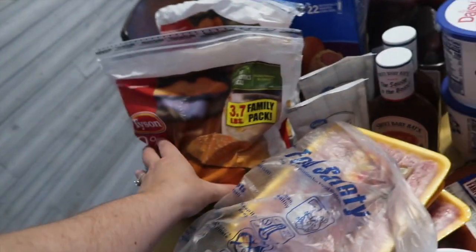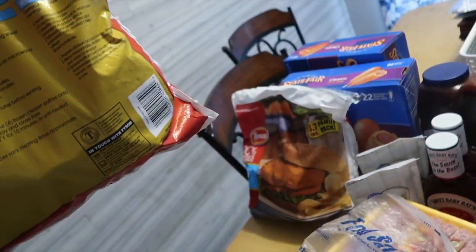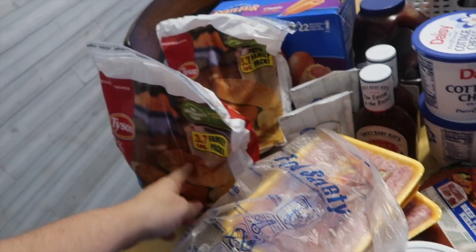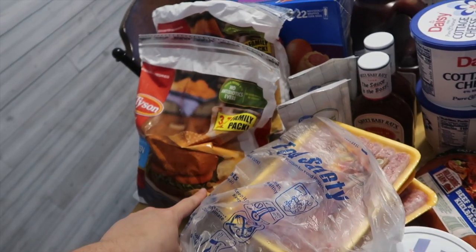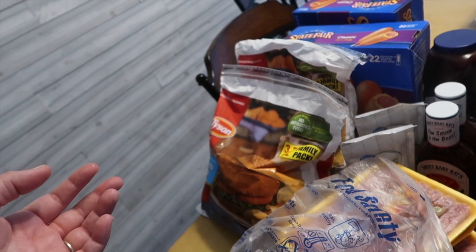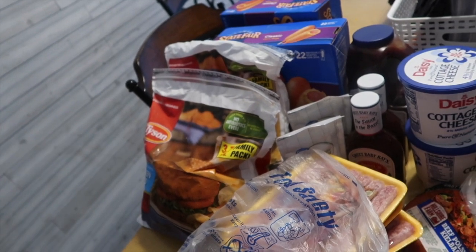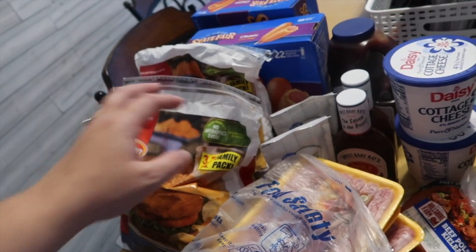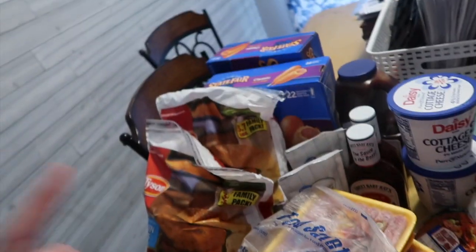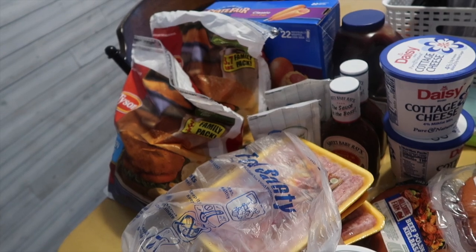These are the family pack. I want to say there's like 20 in here. Yeah, 22 servings, for like $8. They're not the same as Chick-fil-A, but they taste similar. And I have Chick-fil-A sauce that I buy from Walmart, so the kids love that. 10 minutes in the oven. They're great, so I'll keep those. Those will be a lunch for now, or when the baby comes, they can do that.